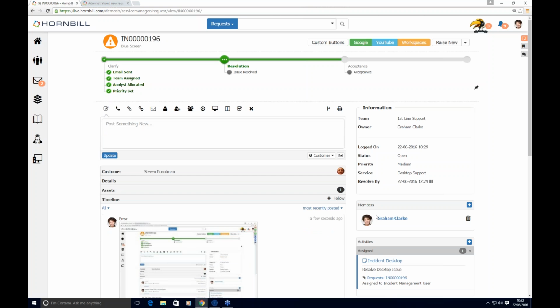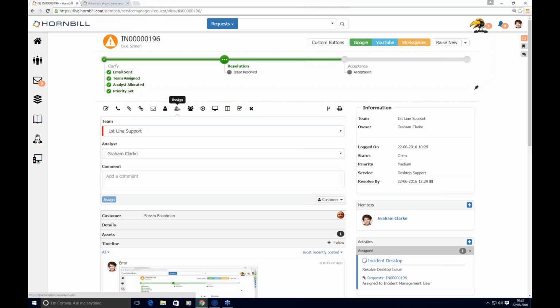Just before we move on and actually have a look at a change, there are a couple of other items that are worth mentioning on here. In most of these traditional service management tools, you will have the ability, as a team or an individual working on this ticket, to pass that ticket on, move it on to a different team or individual. That option is still there, as is the ability to create tasks and activities for others to come in and help.